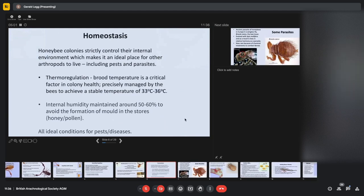Obviously, a honeybee colony is a wonderful place to live. They strictly control their environment. They keep the humidity level. On hot days, you'll see bees all outside the hive because it's too hot inside. Bees at the entrance buzzing their wings to circulate the air and flush out the hot air. And in the winter, they cluster together if it's very cold, and they generate heat, so they can maintain a stable temperature of the colony between 33 and 36 degrees C.